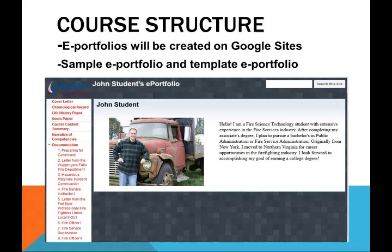Now on your screen you can see a sample e-portfolio, John's Students. This portfolio is available to you as a reference to give you an idea of what a complete e-portfolio could look like. We will be referencing it often in this course, and I encourage you to read through it thoroughly. Although this portfolio is nice, remember that yours will be about you. If your goals end up being the same as John's students' goals, that's not going to work. Make sure that you make it your own.